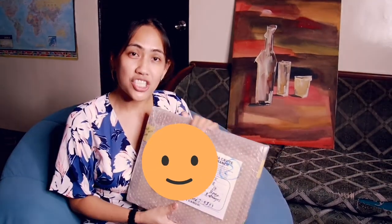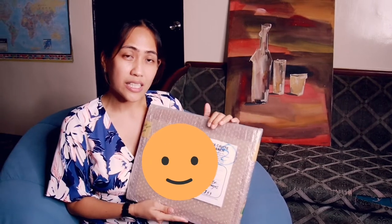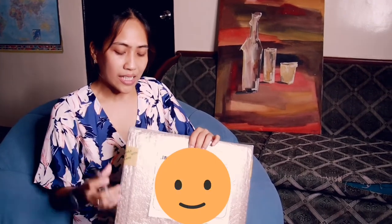This time, she used JRS, by the way. Her first delivery courier that she used was JNP. It's a little bulkier this time, but same as before, I also tried to get more artworks from her.